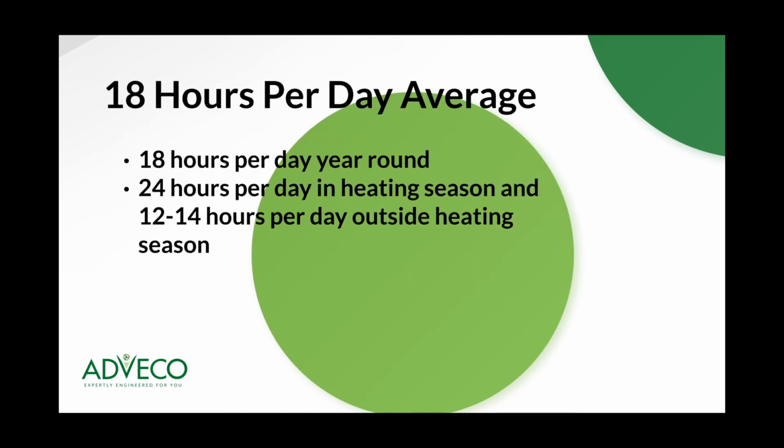An 18-hour day average over the course of the year is either 18 hours per day every day of the year, or if you capture longer hours in the heating season, then you could have perhaps 24 hours during the heating season and somewhere between 12 and 14 hours per day outside of the heating season, depending on how long the heating season is, depending on the ratio of heating to non-heating days.